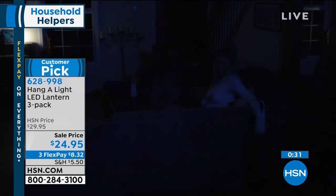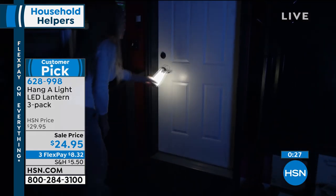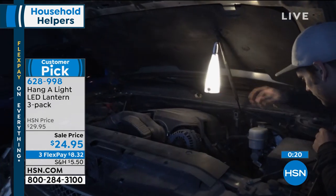That's how light these are. Going to the breaker, like when the lights go out, you've got to go out to the circuit breaker. You know, hang it on a door handle like that and leave it to illuminate at night. So many great ways to use this.